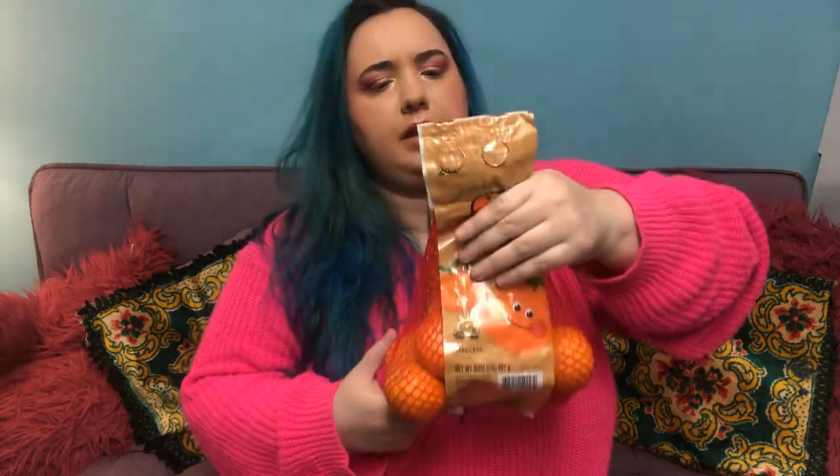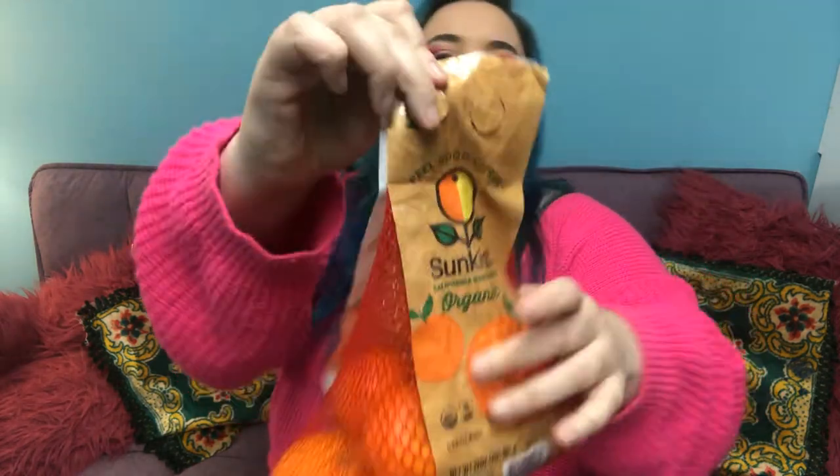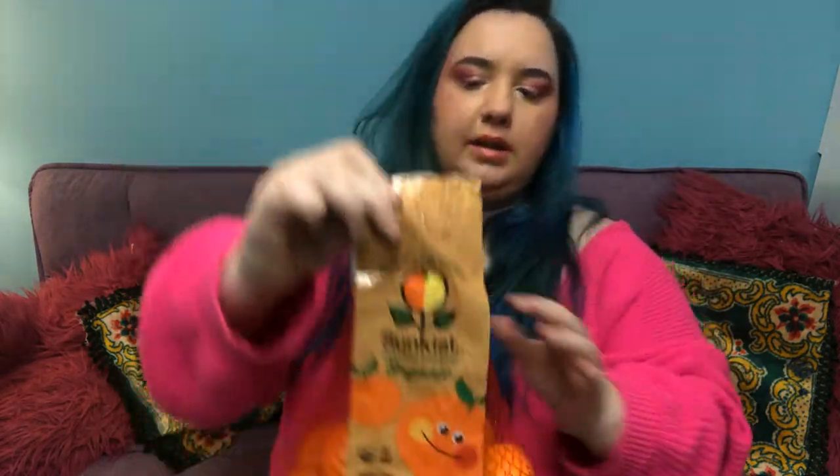Oh, I got some oranges. I don't really like buying fruit that's not frozen because it goes bad because I don't eat it, but I do love these small mandarin oranges. A full, huge navel orange I can never finish, but I can usually finish one of these clementines or mandarins, I think. Oh, here's the brand. Here you go, sun-kissed.